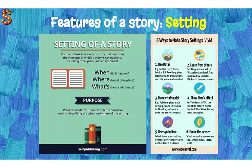Maybe like we said with the woods, they're having trouble getting through the setting, or all of a sudden there's a weather event from the setting, or the social climate of the setting is creating a problem for them. Show time's effect is tip number 4. So when somebody returns to a place after a long time, we can see that it's changed.